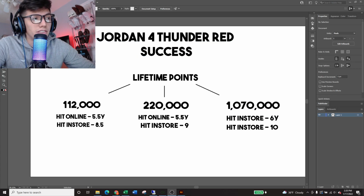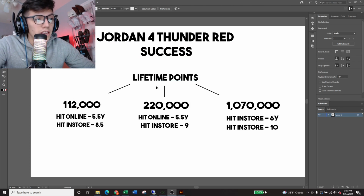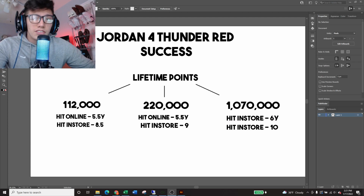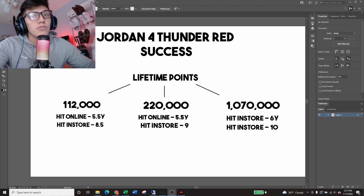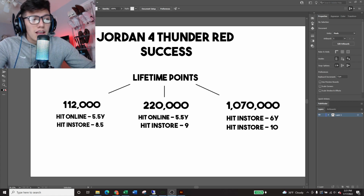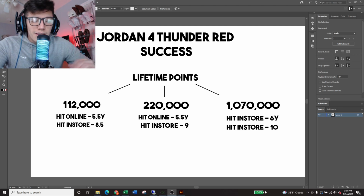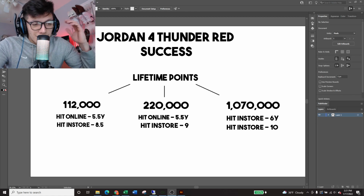But on big releases such as this Jordan 4 Thunder Red, the 100k did it for me, 200k did it, and of course my 1 million did it as well. So it's definitely something to consider. If you know that an upcoming release is coming up and you want to hit it, I would consider buying some bricks just to give your account some points and some purchase history, as believe me guys, it definitely helps. I know it's still somewhat random, but there are ways to increase your chances. No matter what anybody says, just think about it. It makes sense. Just don't listen to what other people say.